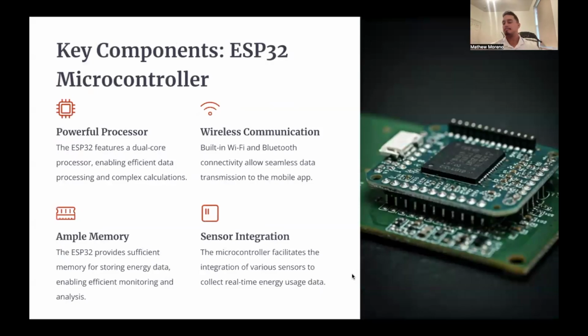And then probably the most important part of it is the ESP32 microcontroller. The controller has a dual core processor, which enables efficient data processing and calculation of complex numbers, complex calculations. It also has, like we said, the wireless communication, whether it be Bluetooth or Wi-Fi. It can connect to the app and send all the information seamlessly.